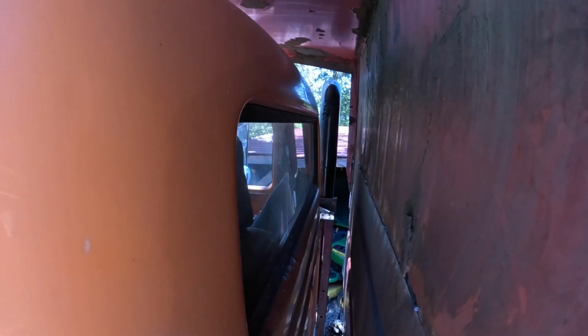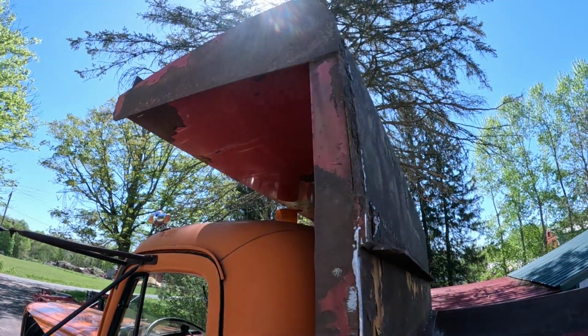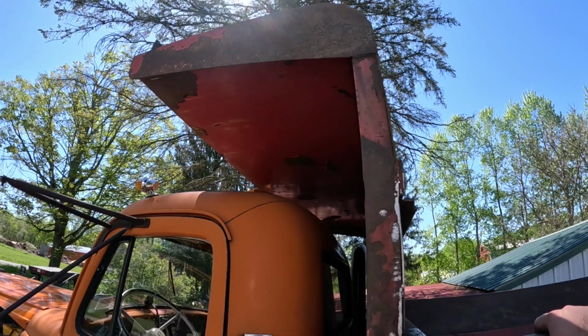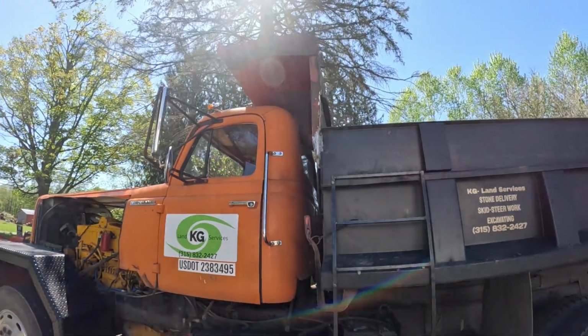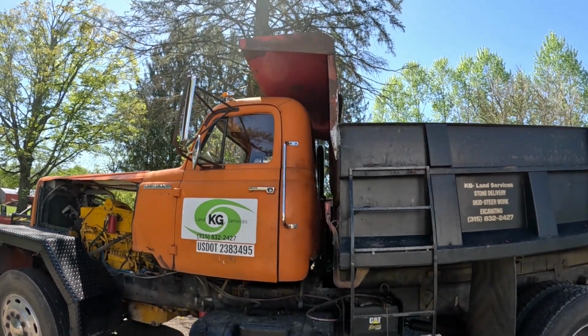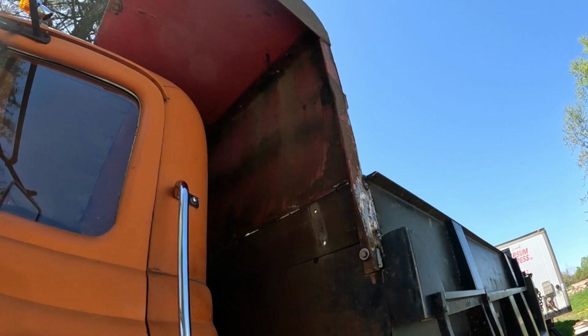If that back window got bashed out, it'd be totally my fault for not having the correct safety equipment, so to speak, on the truck. So I thought it was important to spend the day and get this thing put back on. So we got it bolted and welded and everything.